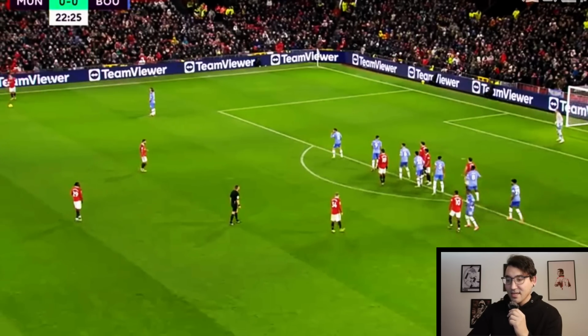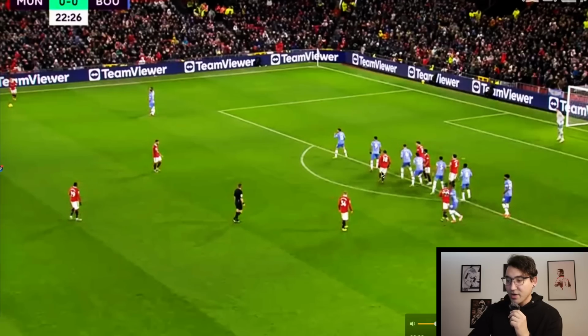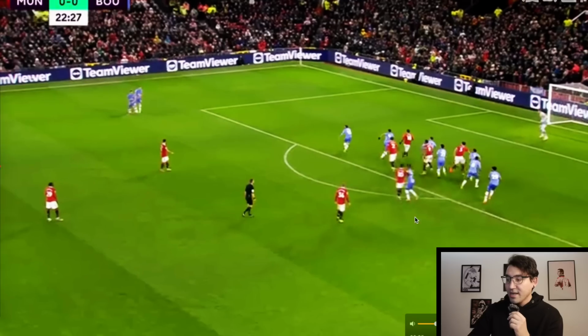So as you can see, he's anticipating the ball is going to come over here. Already he's getting ready. Christian Eriksen is getting ready to put the ball into the near post over here. It goes in there. Now, as you can see, the Bournemouth players cannot really follow Casemiro because he was thinking about that run before they could think about it. And also, it's much easier for him because he's actually facing the goal.